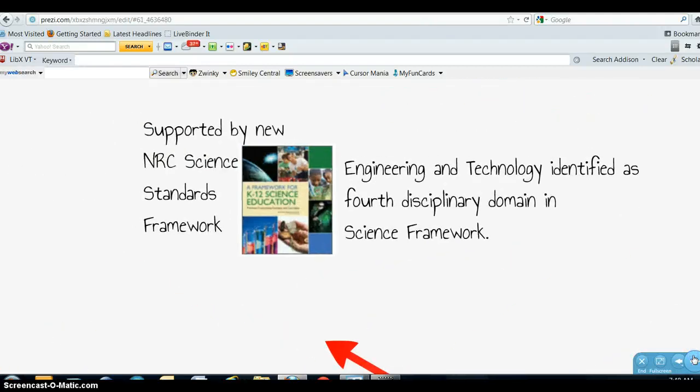For national buy-in, I look to the new science framework. I think this framework will do much to promote iSTEM teaching. As we've discussed in class, engineering and technology have been identified as a fourth domain within this framework. With this in mind, I could easily see STEM notebooks embraced by science teachers nationwide.